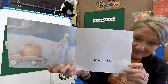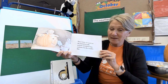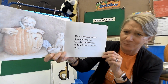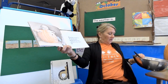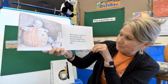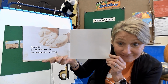Look at him pulling it in the wagon. I think he's happy about the pumpkin he grew. He watered it. The sun made it grow and grow. Then Jamie scooped out the pumpkin pulp. That's the word I was trying to use. Pumpkin pulp. That's what this stuff is, pumpkin pulp. And he carved a pumpkin face. I can't wait to tell you guys what I did. I didn't put a face, but I did something. And he put it in the window. But, aha! He saved 6 pumpkin seeds for planting in the spring.